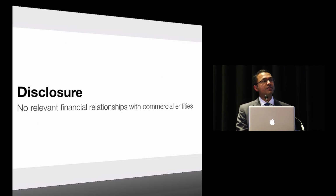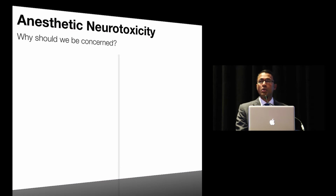So the first question is, why should we be concerned? Well, there's a lot of literature out there since the year 2003 showing that administration of anesthetic agents, both intravenous and inhalational, cause extensive neurodegeneration. And this appears to be an age-dependent phenomenon and happens especially during the phase of synaptogenesis, which in humans usually extends from the third trimester to up to the third year of life.